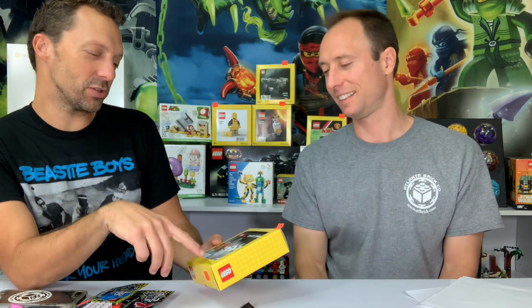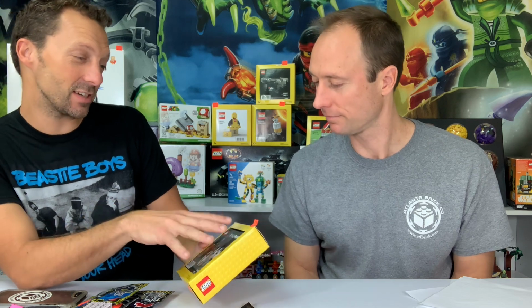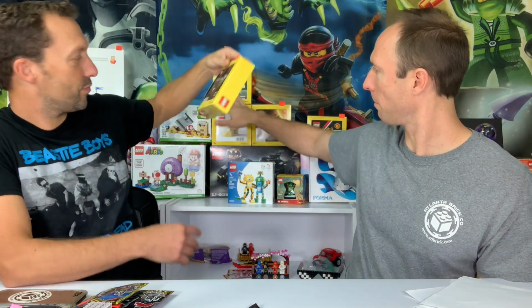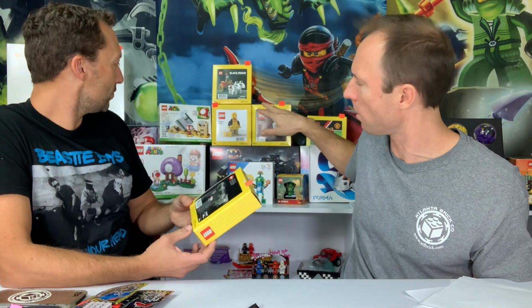So this is 127 parts. That might be a $10 to $15 retail set, yet it's $70. Yeah. Which means the packaging is $50 to $60. So a lot of these exclusive sets, you're just getting special packaging. And they all have the same kind of packaging with the yellow border. They did that for a while for some reason. They're all the same box size.